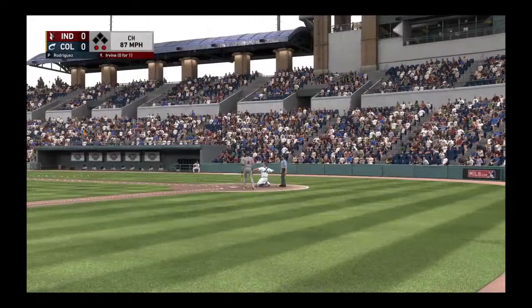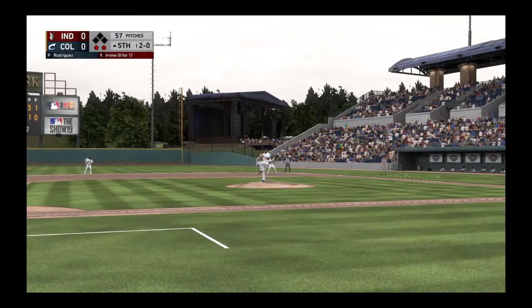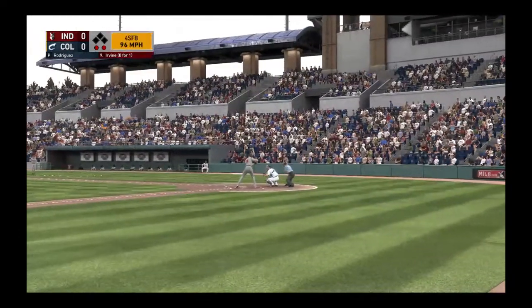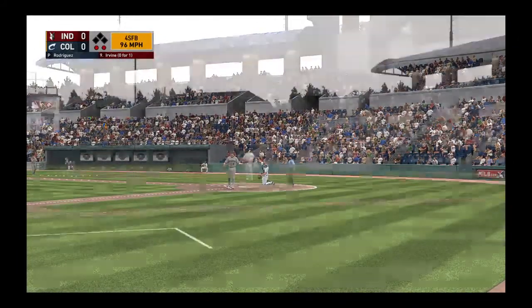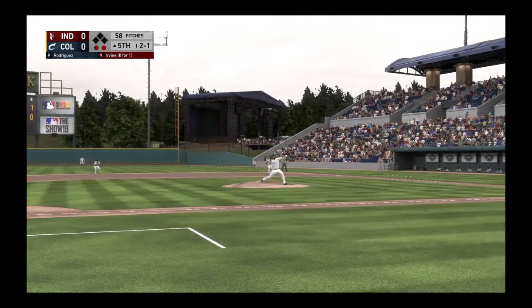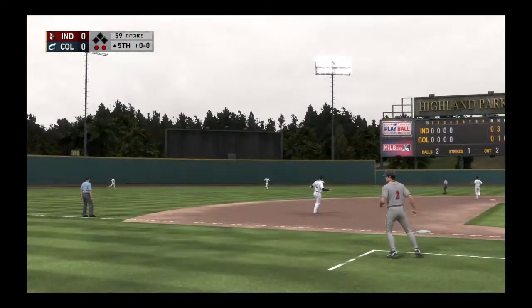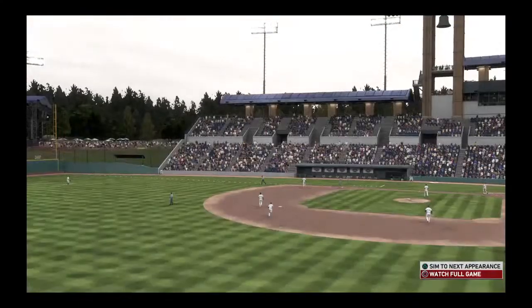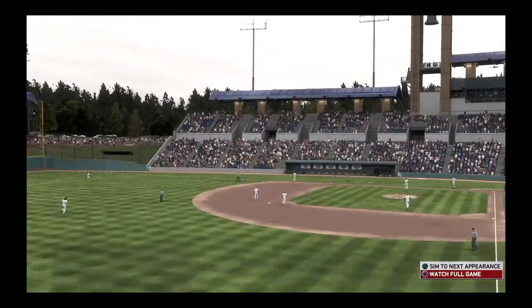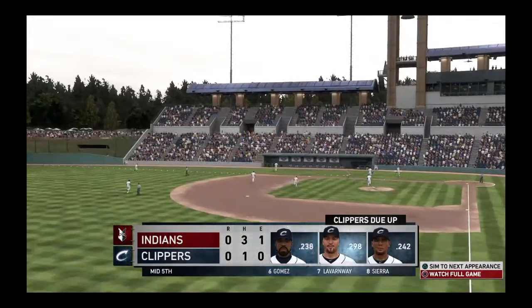That's wide, 2-0. Two and one now. Line drive to center field. Hack is there, and he'll make the catch to retire the side. So nothing happening this time around. Home half of the fifth coming up, and we still have no score.